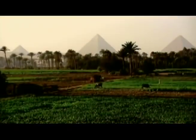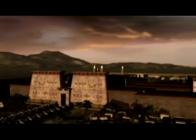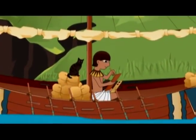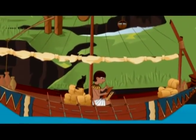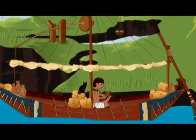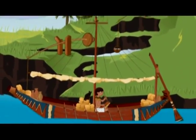What a job Narmer had. I wonder what he would say if he could see his country today. I bet he would be proud. Dad says that tomorrow we're going to see something really old and really amazing. I can hardly wait. And whatever it is, I promise to write all about it the first chance I get.